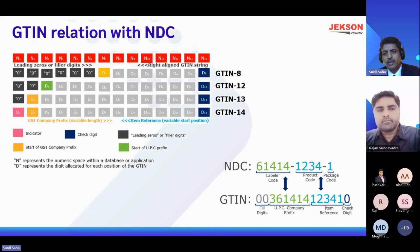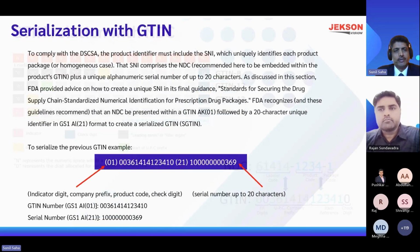The first few digits indicate the labeler code, that is, who the manufacturer is. The second one is the product code, which gives a lot of information about the product, such as dosage, strength, etc. And the last one is the packaging code, which talks about what kind of packaging it is, whether it's a bottle or a blister or like that. So this is already embedded in the GTIN. Those who hear GTIN or NDC should not get confused. Here, in the US, the GTIN has the NDC embedded in it. It means the GTIN is formed using the NDC format only.